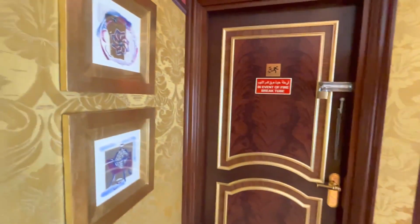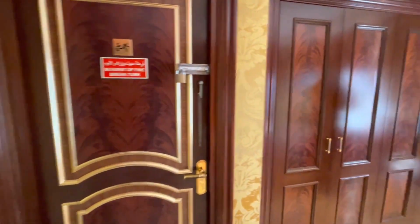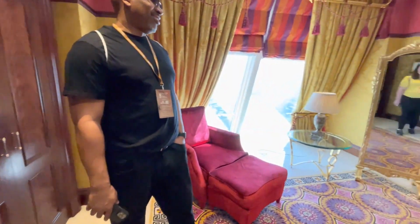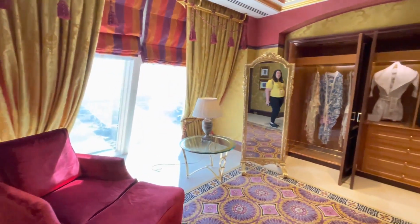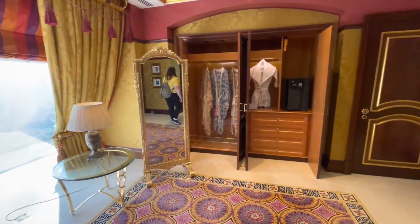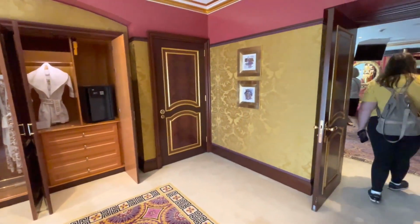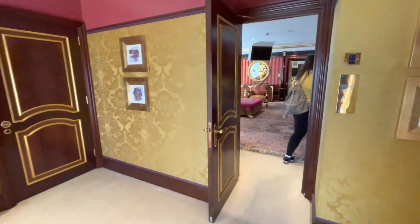This closet is a little bit bigger. What do you say? A little bit. Just a tad bit bigger. Bigger than my hotel room. Just a room small.